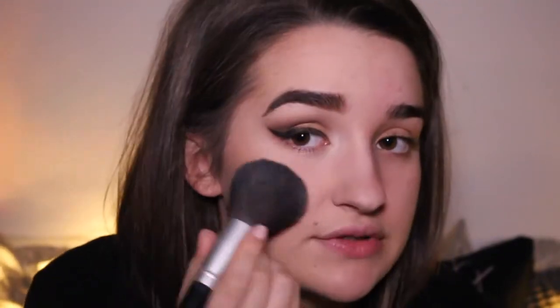I'm now just going to powder using the No. 7 Translucent Light Powder. I'm not really a baker, I'm just a pile on that powder type of gal.